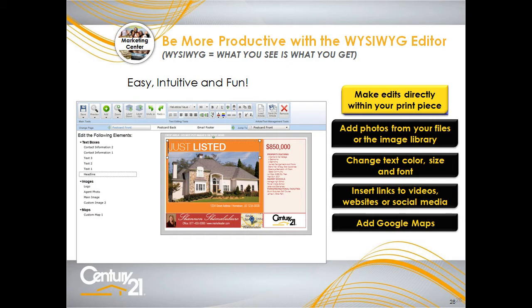So this is what they call what you see is what you get, being able to customize your own template. Prior to this, since some of you used the old program, you used to have to email the piece to yourself to look at what it was going to look like. Now with Business Builder, you do the whole editing, and it brings the preview screen right up so that you look at something and say, I don't like that font. You can change it right there on the screen. So everything that you see is what your client is going to see.